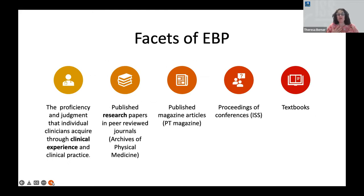Where you can find the evidence can be, as I've said, clinical experience. We heard earlier today about letters of approval or letters of denial. We definitely have clinical expertise that I don't want to underestimate. The published research papers are where we always go, to peer-reviewed journals such as Archives of Physical Medicine.